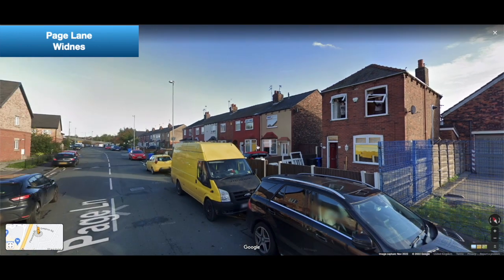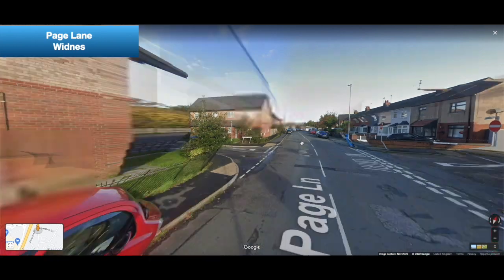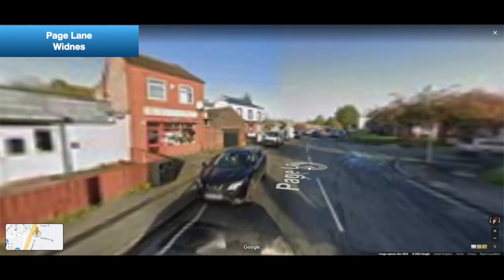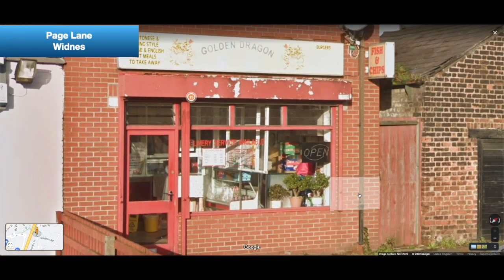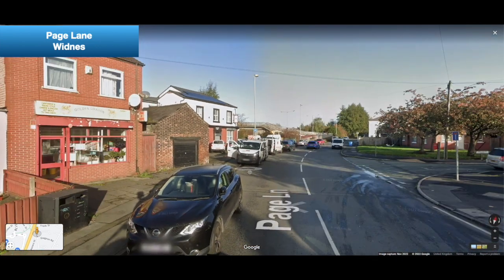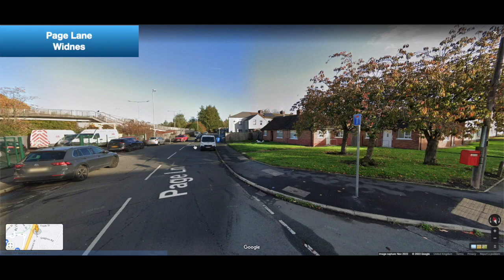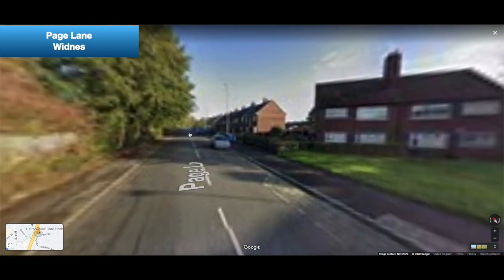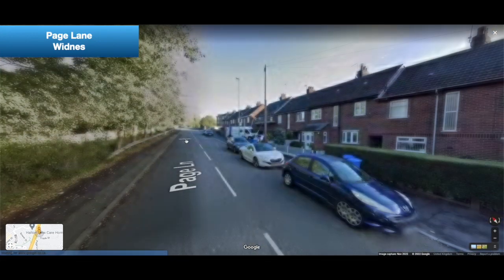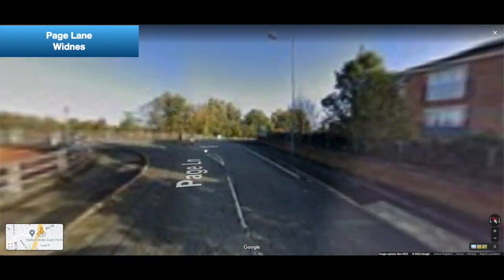So if we keep going up this road, we will go to my favourite Chinese in the whole of Widnes, which is the Golden Dragon. From the outside it may look a little bit run down, but their food is always spot on. I have never known anything to be bad from there, not once. If it's a chicken fried rice or a special omelette, it doesn't really matter. Each and every time I've been there, it is just perfection. And if it isn't the definition of food porn, then I don't know what is.